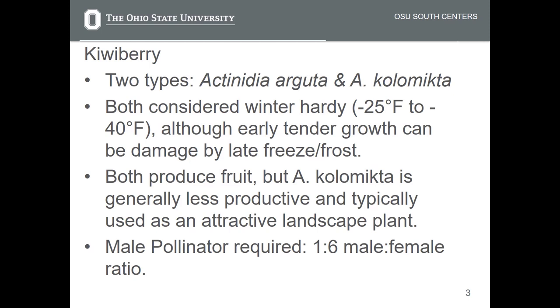Both produce fruit, arguta and kolomikta, but kolomikta is generally less productive, typically used as an attractive landscape plant that can have some nice variegated leaves, sometimes with pink in the leaves, so it's very pretty just to look at. And these plants are dioecious, so they require a male pollinator, and generally the ratio is 1 to 6. So for every 6 or so female plants, there needs to be a male pollinator plant within the vicinity of it.